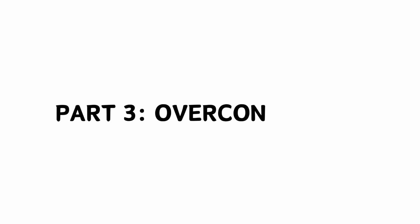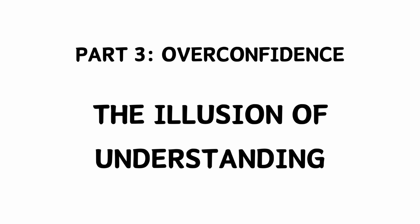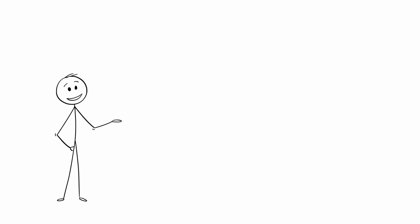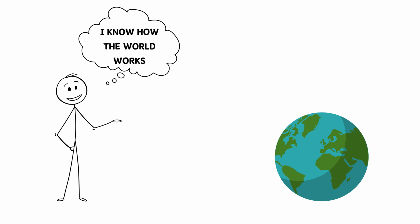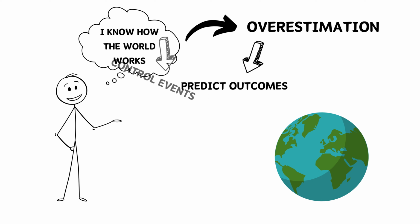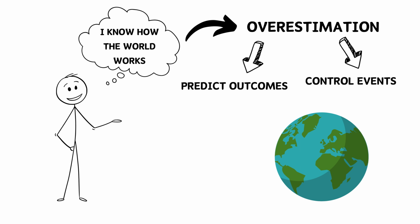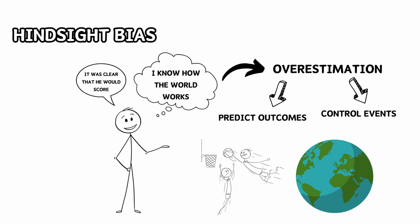Part 3. Overconfidence. The illusion of understanding. We often believe we understand the detailed workings of the world around us far more deeply than we actually do. This cognitive bias leads us to overestimate our grasp on complex situations, making us confident in our ability to predict outcomes and control events. For instance, after an event has occurred, we tend to believe it was predictable and that we understood the factors that led to it, a phenomenon known as hindsight bias.